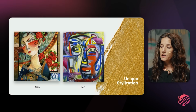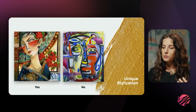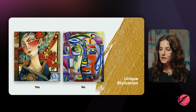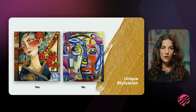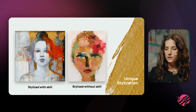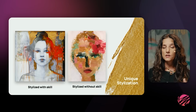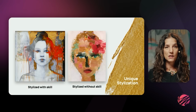It works, whereas the one on the right kind of feels, I think it's mostly because of the color story, doesn't work, and the lines are kind of like all the same. But that kind of stylization, it doesn't lend itself to beauty or something that we want to look at too long. Here's another example of stylized with skill versus stylized without skill. So if you do stylize something, you want it to be obvious that you did it on purpose and you did it with skill and excellence.